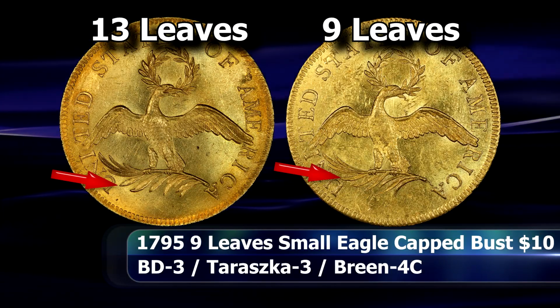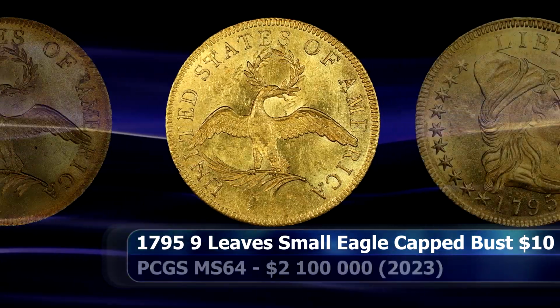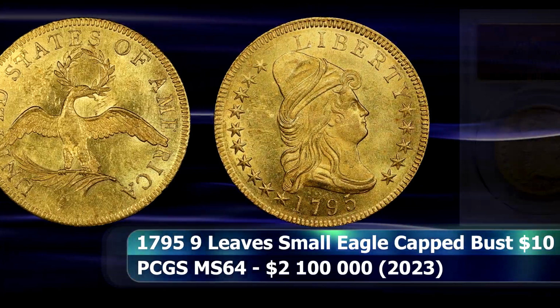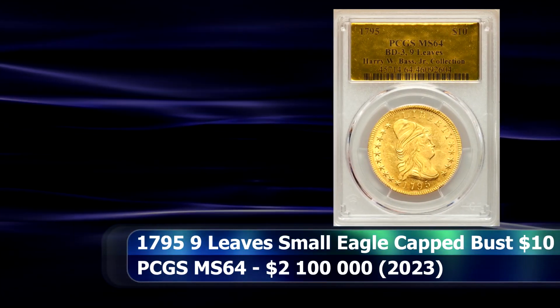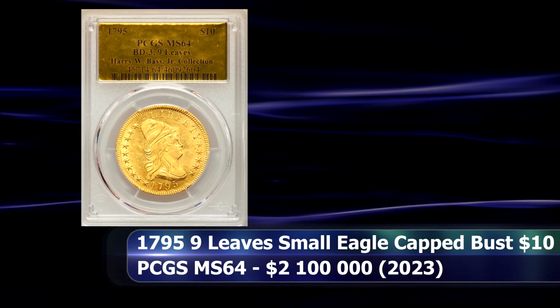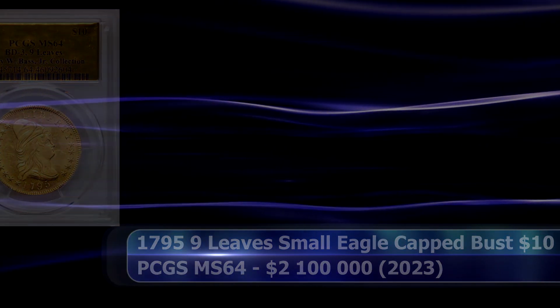As you can expect from the Bass core collection, this is once again the finest known specimen, graded by PCGS as MS64. By auction's close, it had sold for $2,100,000, leaving its crown securely in place.